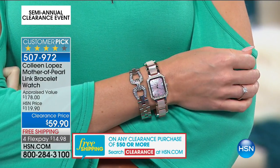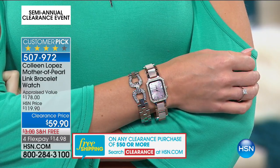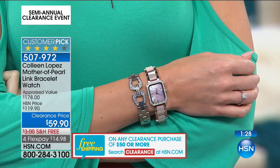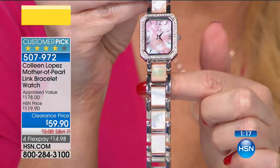This is a real fine timepiece with genuine gemstones of the mother of pearl. Incredible value. Oh, there is no question. So, the great thing about this, it has the practicality and functionality of a timepiece, but at the same time, it is a beautiful piece of jewelry. Now, this is the pink. Helen has on the white.